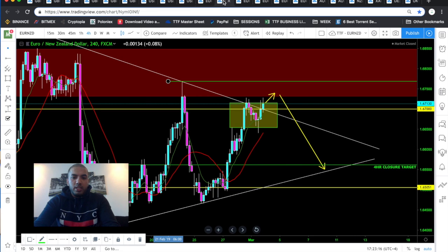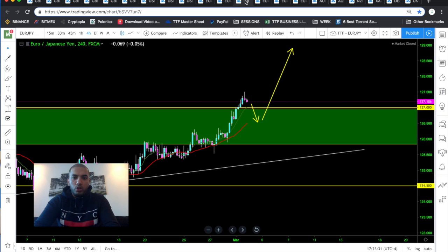Now Euro NZD, we are currently riding this trend line to the downside as well, so we are currently looking for rejections in and around the region that we are in currently to be able to then go short on this market. Now moving on to Euro JPY, we're actually long on this market, looking for a slight retracement into our demand zone to be able to enter long on this market.